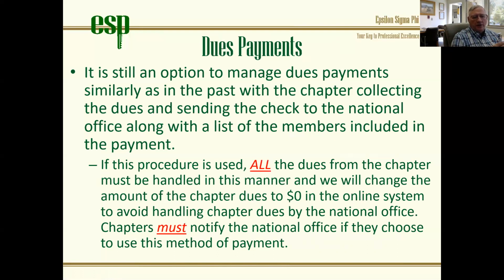Now, the only exception to that would be, and what we'll do, if you do that, we'll change the amount of chapter dues to 0, because otherwise you're going to have to send us your $20 of chapter dues plus the national dues, or say $60 if that's what your dues are, and then we have to turn around and send it back. But in the system, you just can't mix and match them. So the only other way to do it would be to send, if the national dues are 40 and yours are 20, you could send us the entire 60, and then we will refund you the 20 in a check. If that works for you and you want to do it that way, we will be glad to do that. Chapters must, however, notify our office if they choose to use this method of payment. Is that clear? Okay, I'm taking that as a yes.